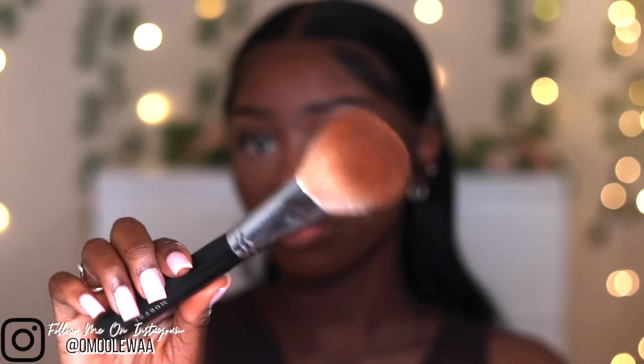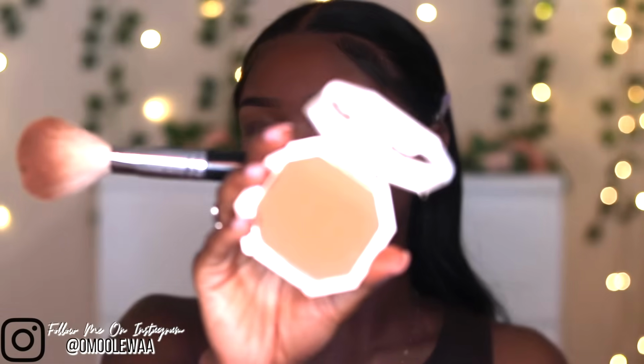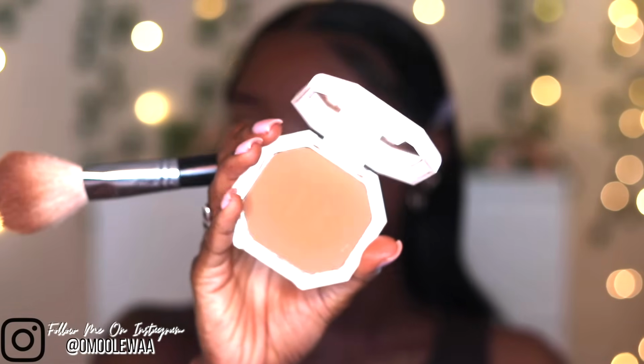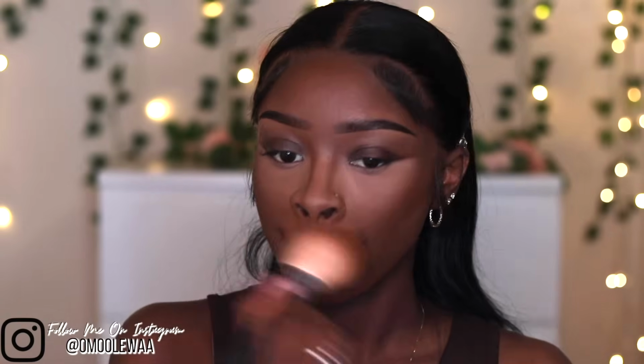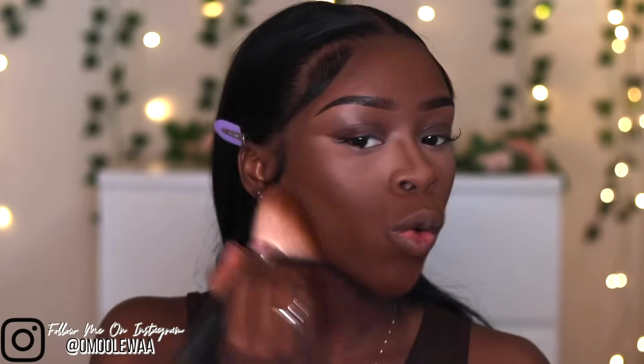And now I'm going to take this Morphe M579 brush. It's this big old foundation brush, and just buff that out. I'm also going to go in with my Pro Filter Soft Matte Powder Foundation, also in the color 450, and that same brush on that contour area, on my forehead, on my nose a little.